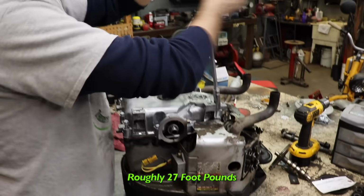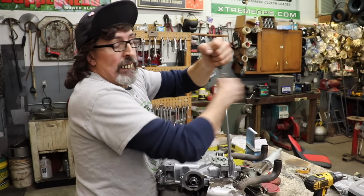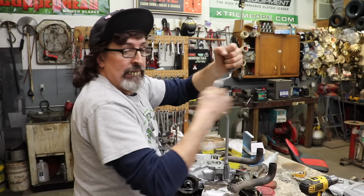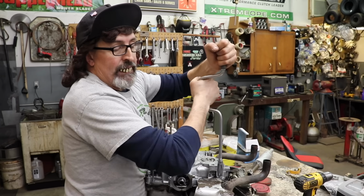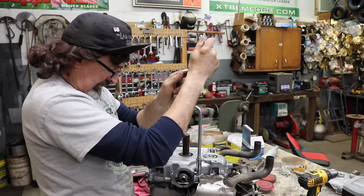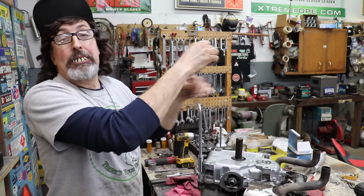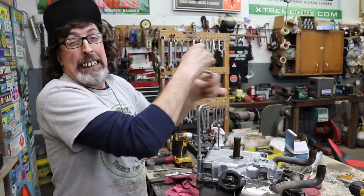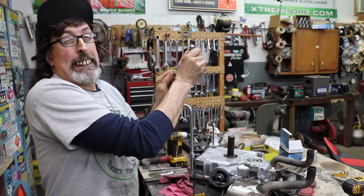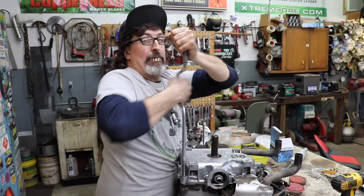If you don't have a torque wrench at all, then just tighten them in that sequence until you think you're tight, but don't tighten them so tight that you snap them off. If you snap one off, then you know you went too far. And then the other ones you do, just don't tighten them that tight. And then take it all apart and try to get that one out that you broke.